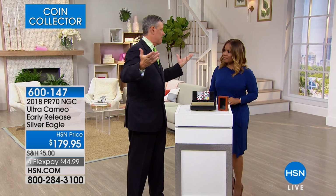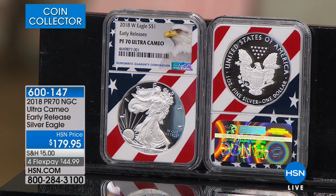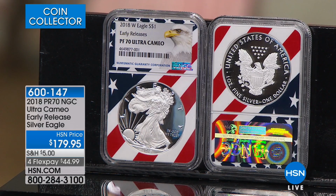I was the first person to sell certified modern issue coins. Everybody else made fun of me back in 2000 when I started doing it. They only sold certified old coins like Morgan silver dollars and Barber half dollars. And I said, well, not everybody can afford that. You want a complete Barber half dollar set? It's going to be $1 million. Who can do that? So we started issuing modern issue coins in certified holders. And eventually everybody has come to do it.